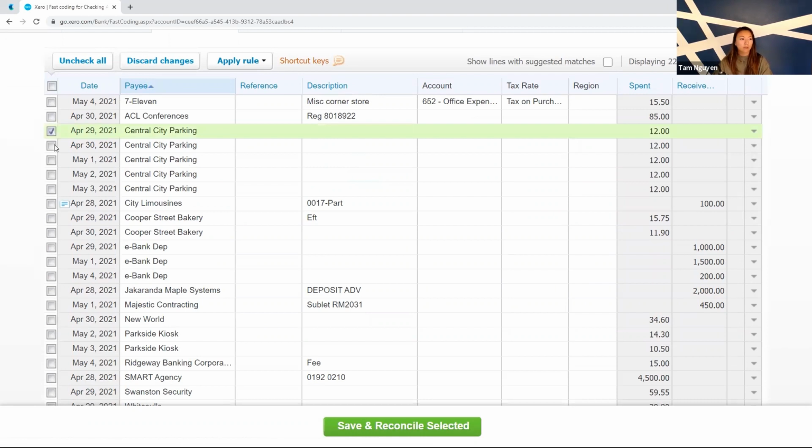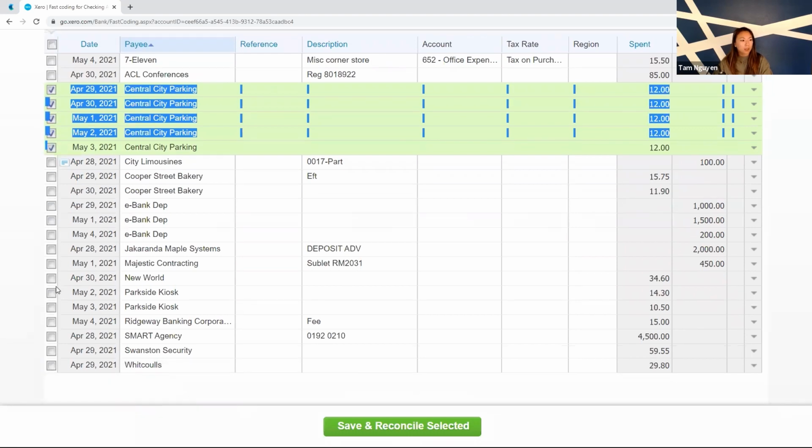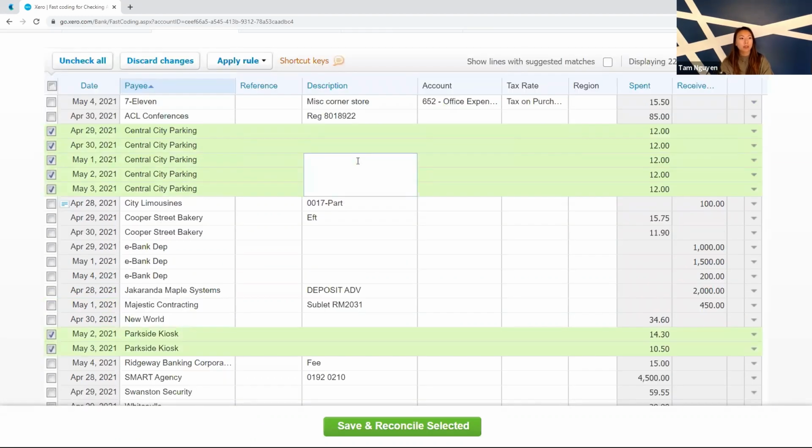So click the first one, hold shift, click this last one. I'm also going to select the Parkside kiosk transactions. So these are also parking fees. And it doesn't matter which line item I click on here, but I can go ahead and say parking fee and tab over.